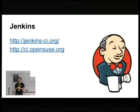So the first step we did was to create a job for each YaST module. YaST has around 150 modules, so it's quite a lot of stuff. And we created a script for each module with these steps, because the steps can be slightly different: some modules use autotools and makefile, some use just CMake, and some use something different. So we have 150 scripts that differ.